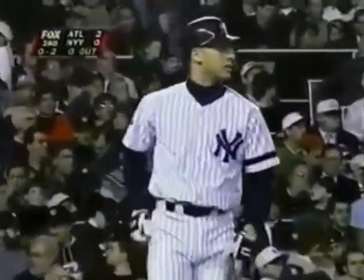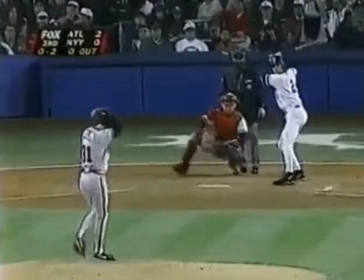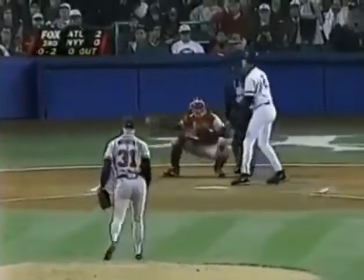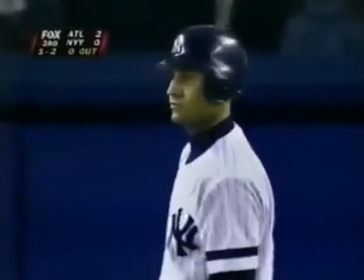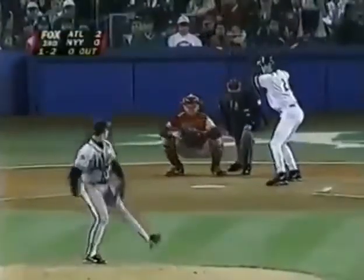Derek Jeter last night in the leadoff spot was 0 for 3 with a run scored. Off the corner, 1-2. That was an intentional ball thrown by Greg Maddux. He intentionally threw the ball off the plate away. Again, foul to the right side.